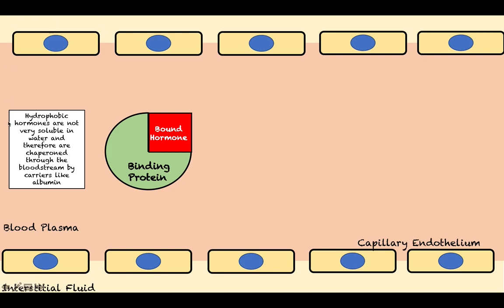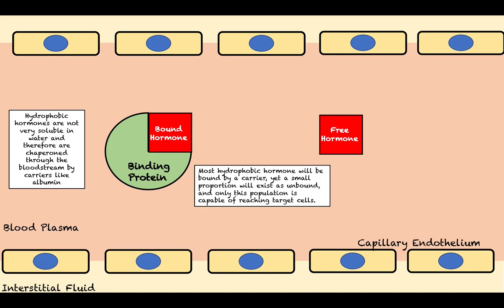Okay, so we know that hydrophobic hormones are not very soluble in water, and therefore they have to be chaperoned all over the place by carrier proteins like albumin. So I have this listed here as a binding protein, and you can see this steroid hormone, as we'll call it, is in a bound state. So what's going to happen in order for this hormone to be delivered to its target cell? It needs to become a free hormone. It needs to detach itself from the carrier protein, and then this free hormone needs to diffuse through the fenestration between these endothelial cells to get into the interstitial fluid, and then from there it can enter its target cell, which should be nearby.